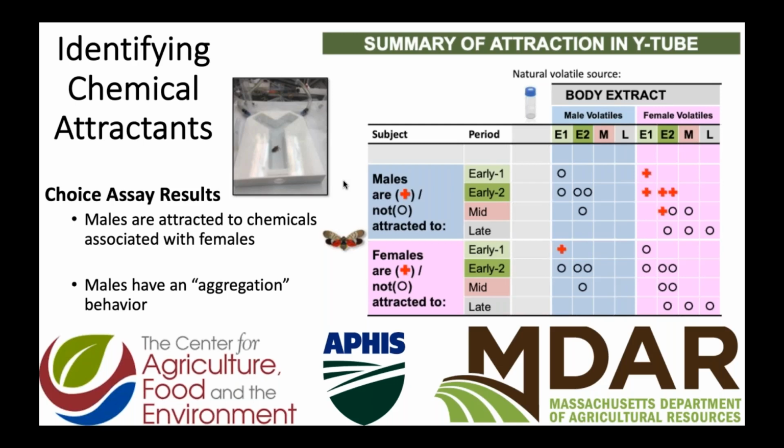So some of the research that she's finding is that males, not surprisingly, are attracted to females. Although for folks who study planthoppers, this actually is a bit surprising. To date, if I have this correct, there have been no identified pheromones from planthoppers, even though there are a number of pest species. So this is exciting, and she's very interested to keep going with this research.